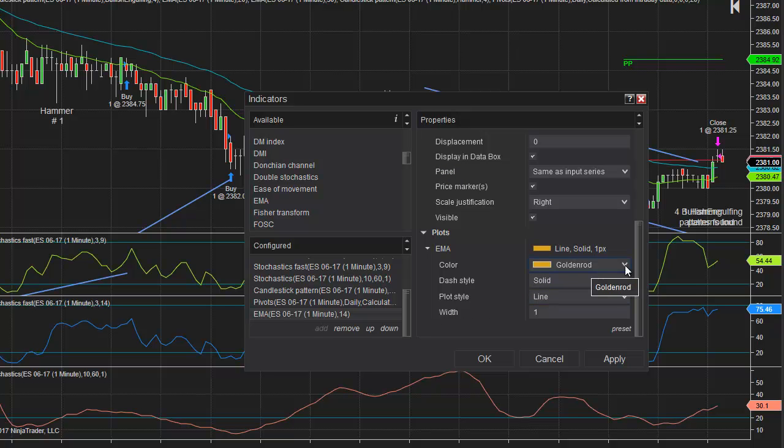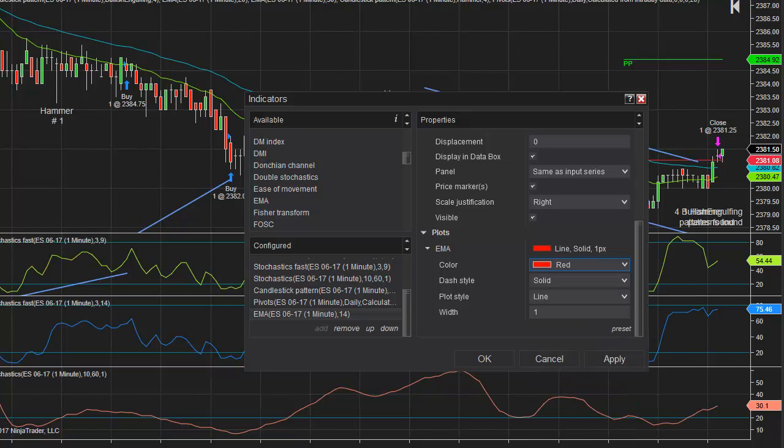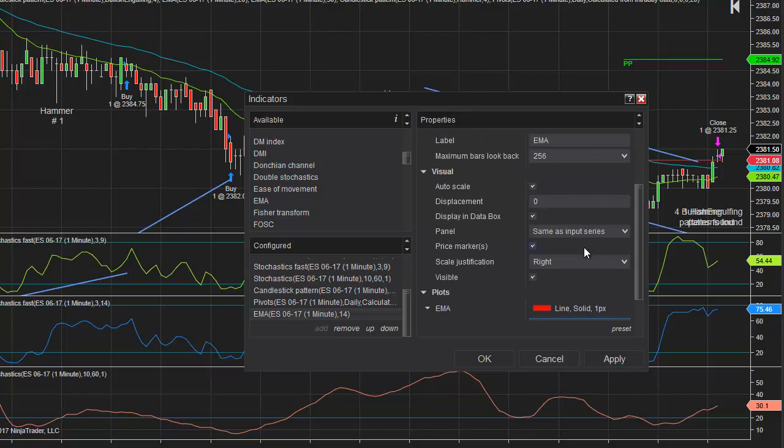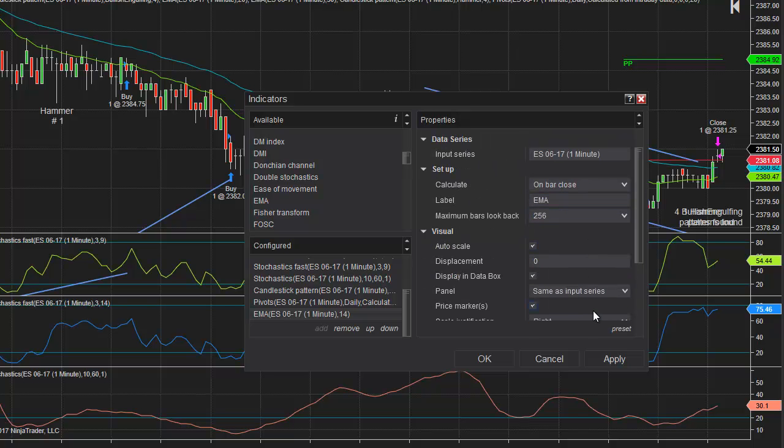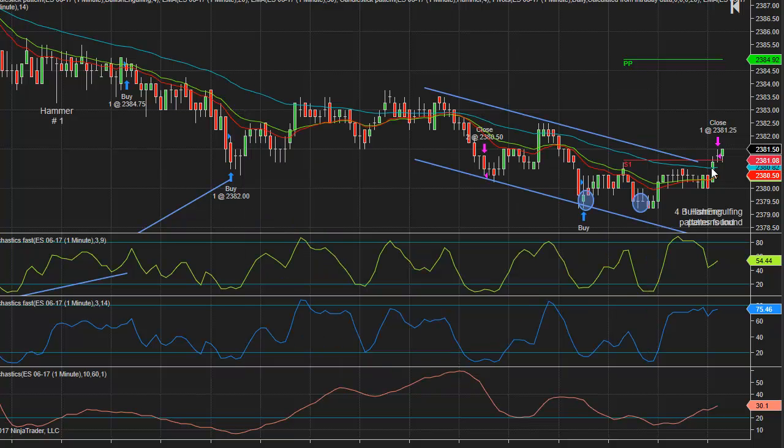Shares of Tesla moving to the highs on some volume now. There's Tesla. Tesla taking off. My 200 period moving average I usually put in as red. Do I have this as exponential? With EMA exponential bar close. So it's a red line. I'm going to apply it, and you're going to see it pushed up. We're right on the 200.